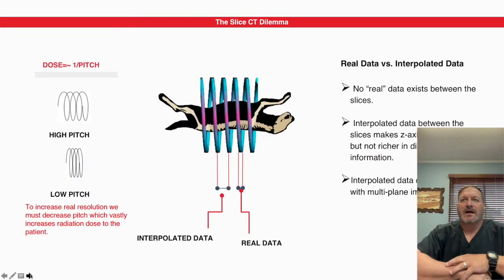So this is more of an illustration of what that may look like. We can dial slice CTs to go down to a real low pitch or a real narrow slice gap. The newer the CT units are, the narrower we can get these gaps. But we're also increasing dose to the patient when we do that. So it creates a real conundrum or a dilemma when we're trying to get higher resolution out of slice CT.